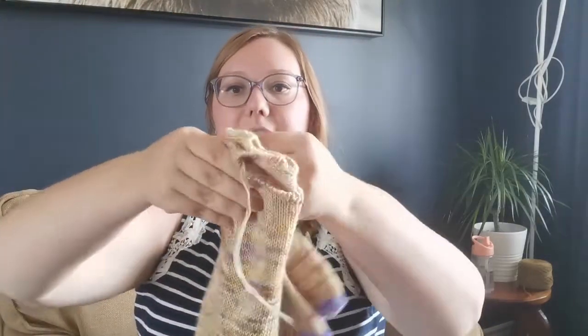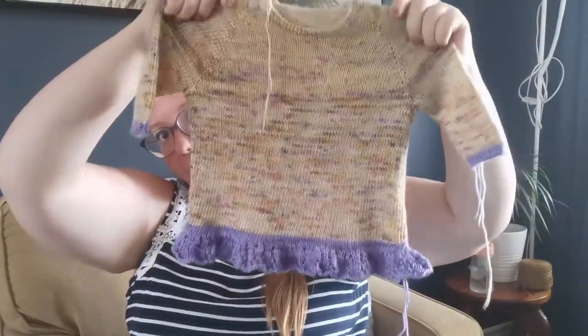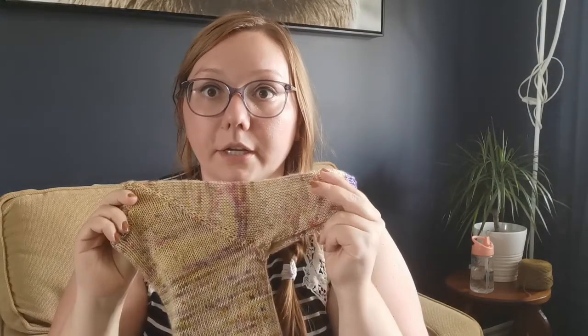So, just like that. I used Flower Child. Flower Child is the main color, and this is Iris, and it's single ply yarn, non-superwash single ply from Comfy Cozy Knits, and it's a collaboration that we're doing together, so I'm really excited about it.